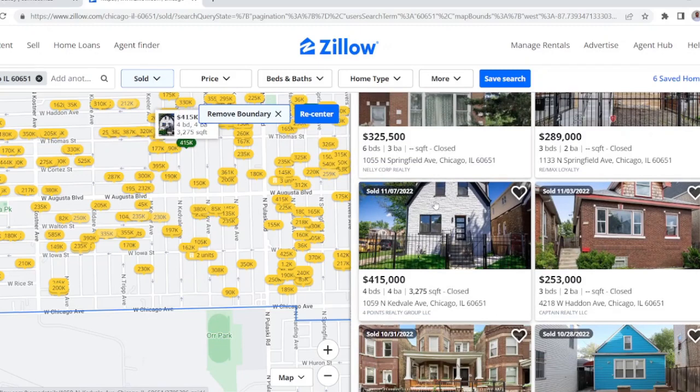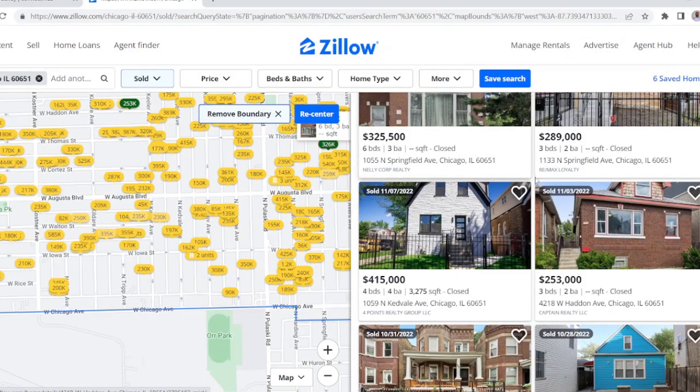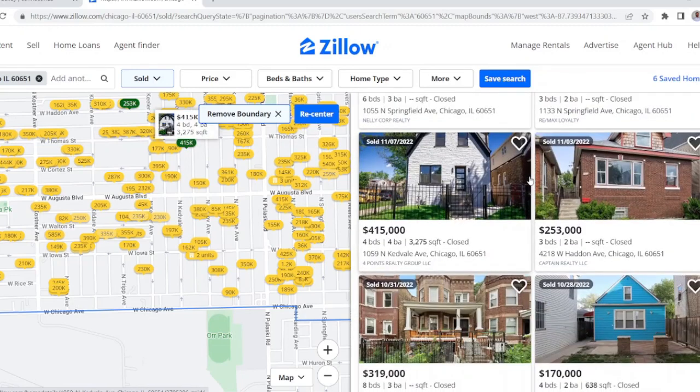All right, and then here's the comp that I found in the MLS. So in Zillow, you have to look a little bit harder, a little bit more diligently, but you can still access the same info on Zillow as I can on the MLS.